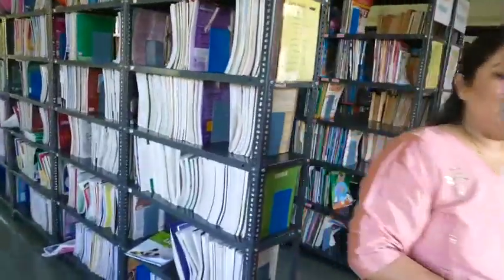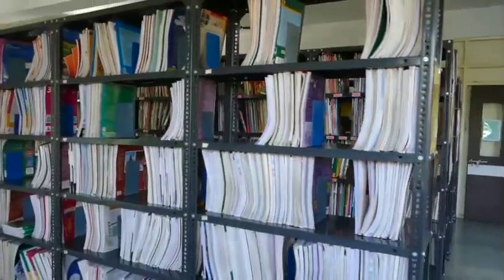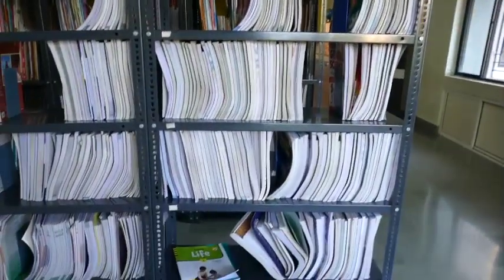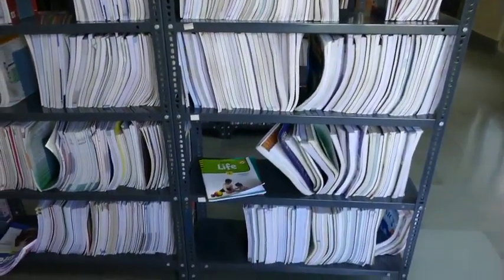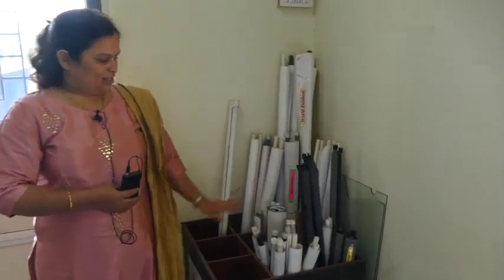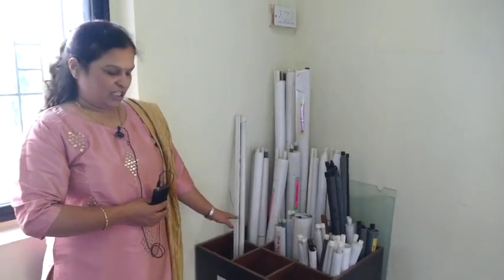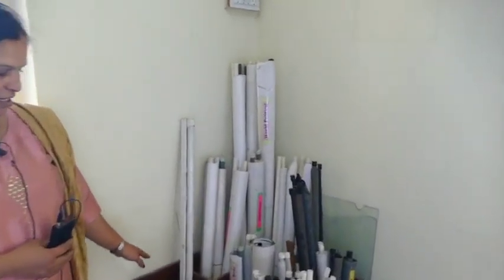Now the last but not the least, we have different kinds of maps in the library, including physical and political maps. This is the map section of the library. We have Indian and world political and physical maps. These maps can be used for teaching hours by the teachers. They can be taken from the library.